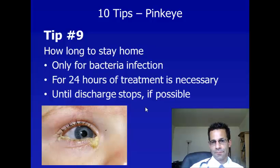hours of treatment. It's really ideal that you wait until the discharge stops before going back to school or back to work, but most people can't afford to wait that long. At the minimum, you should have 24 hours of treatment with an antibiotic before leaving the house.